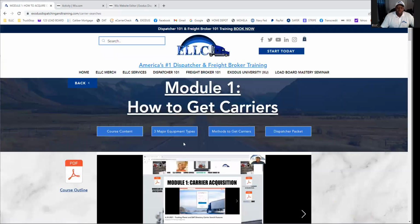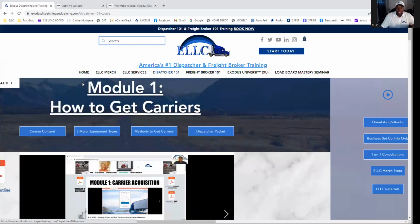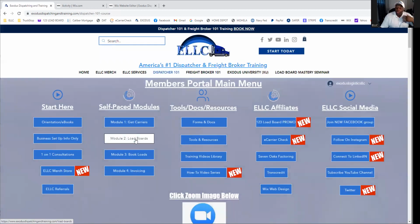Without going too deep into the course, we cover the 3 major equipment types and methods of getting carriers in our dispatcher packet. That's under module 1. You study that, you get that concept down. Module 2 is our load boards, where we give you access to different load boards, and the methods of navigating them, understanding what they are, what their purposes and use cases are, and how they are used. Ultimately, as a dispatcher, you will want to get away from the load boards eventually and go directly to customers with your carriers, or depend on consistent freight from relationships with freight brokers.